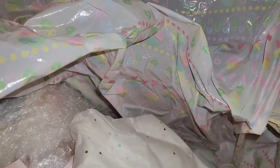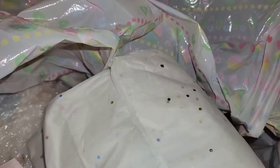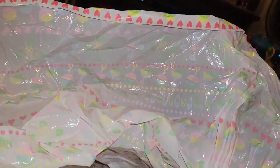A package. If I can figure out how to get it open. Trying to do anything with nails. I'm gonna put the phone down here for a second. I wasn't expecting this so soon. She just mailed it, what, a week or two ago? And it came from Canada.